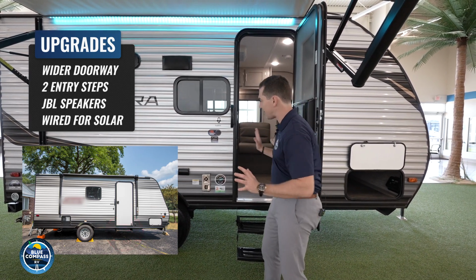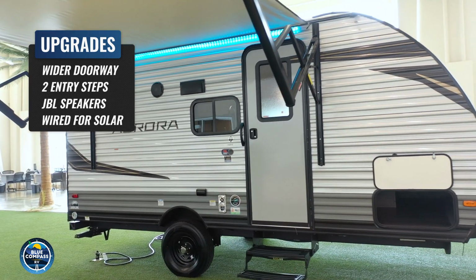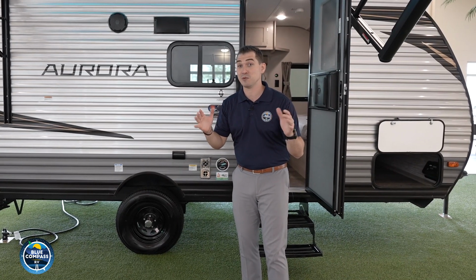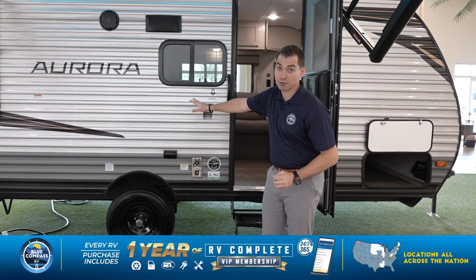And then continuing down the side of this Aurora, you've got things like JBL outside speakers. It's all wired for solar all the way through. Some features that you would expect to only see once you get up into ultra high-end travel trailers, you're gonna see here on this entry-level price point in the Aurora.